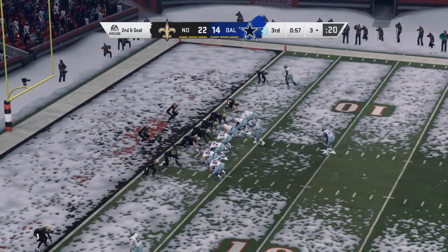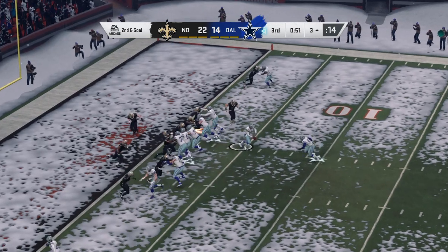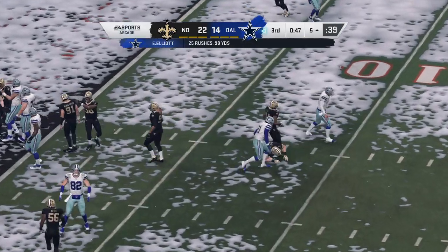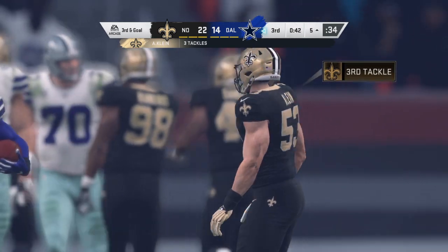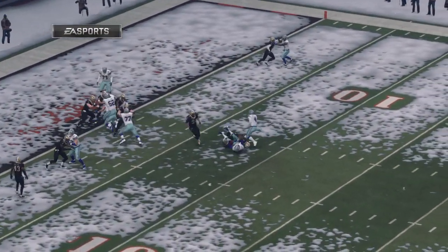One man in the backfield. That's Elliott on 2nd and goal. He'll get it up the middle, and maybe a measure of revenge there. He's had his way in this one, but this time they get him behind the line. They'll wind up losing 3 yards here, and that is going to set up 3rd and goal. It's a tough one right there.